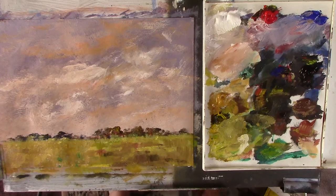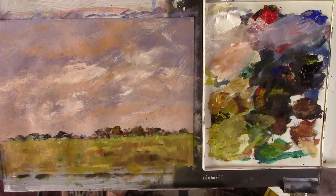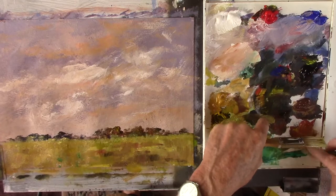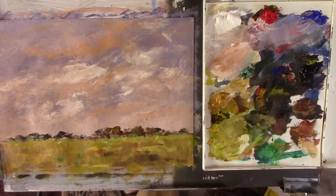I'm going to have to scrape that viridian off because it's gone a bit dry, so let's get a bit of tissue. You don't have to spend ages on a painting. It's your paint, you can do what you like with it. But I'm just showing a way that I'm painting now that I might change tomorrow, because we're trying to create an expression of feeling of what we like.